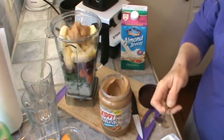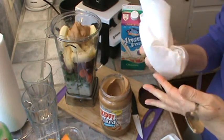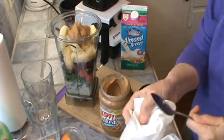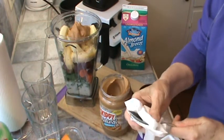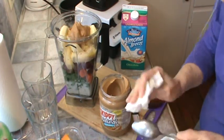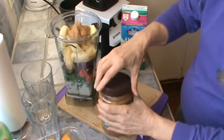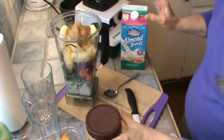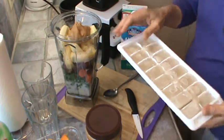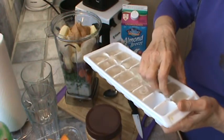Now just go ahead and put that in. Clean my finger off and my spoon. And I'm hoping that this will be sweet enough without having to add any additional sweetener. Anyway, that's my goal, but it does have to taste really good. So I've already put some almond milk in, and now I'm going to put maybe about 5 ice cubes in there of the almond milk.